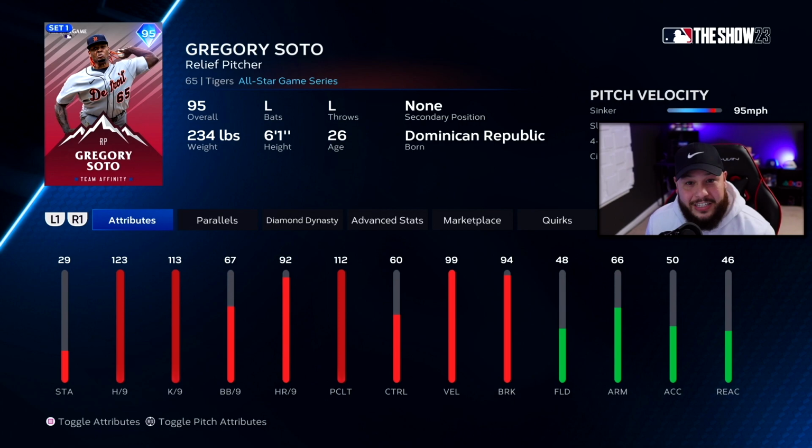As far as the lefties are concerned, Gregory Soto is my 3rd best lefty reliever in MLB The Show 23. 123 hits per nine. You see that clutch there. The control is a little bit weird, right? 60 control, 67 walks per nine, but he throws gas with that sinker and that slider. That's exactly what you want and what you're going to see in the best lefty relievers in the game.